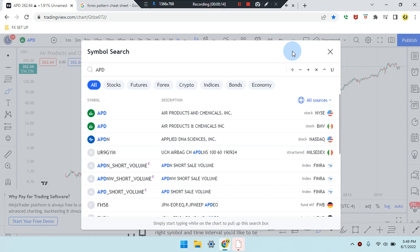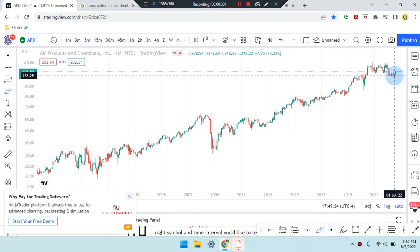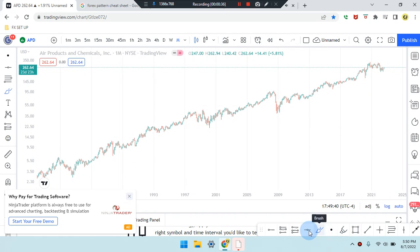Okay, everyone, this is Cam Jones, FX Daily Analysis, and we are marking up APD stock. We are on a monthly time frame. Price action: bullish green candle coming from an area of support. Looks like a green doji below price action.